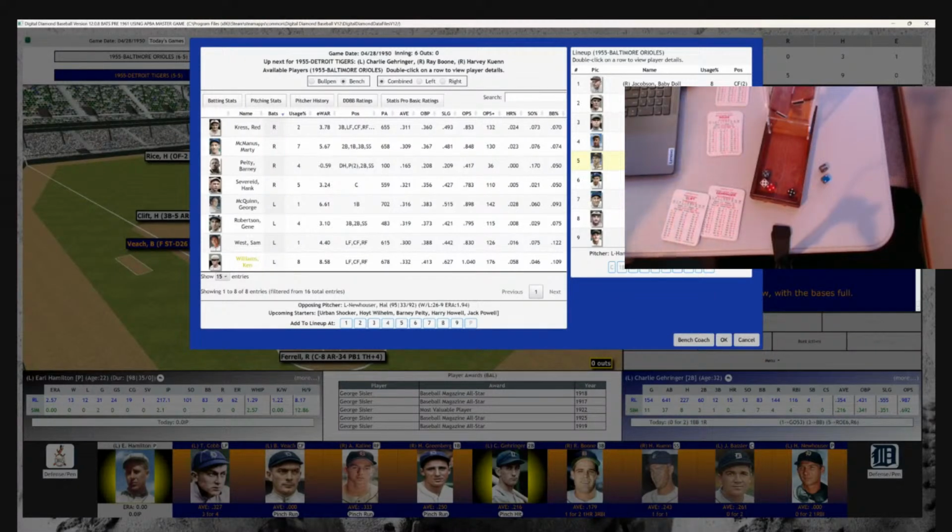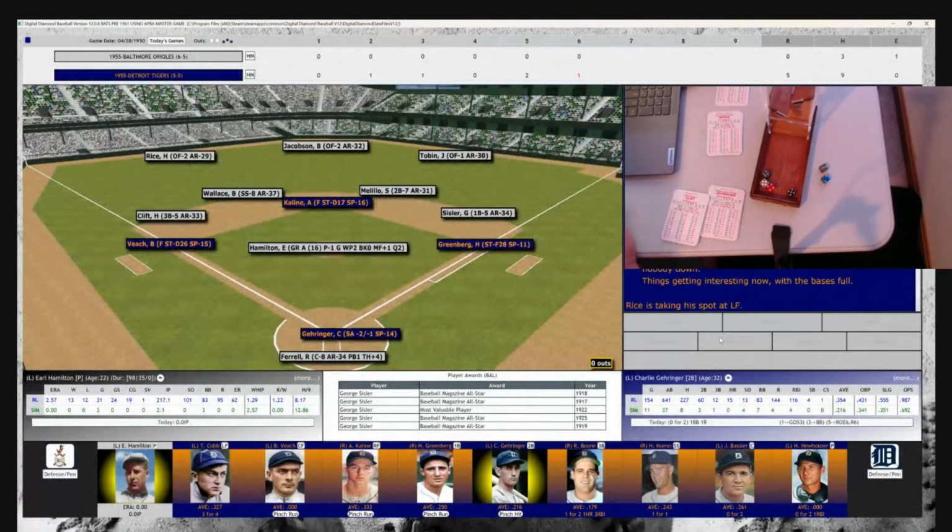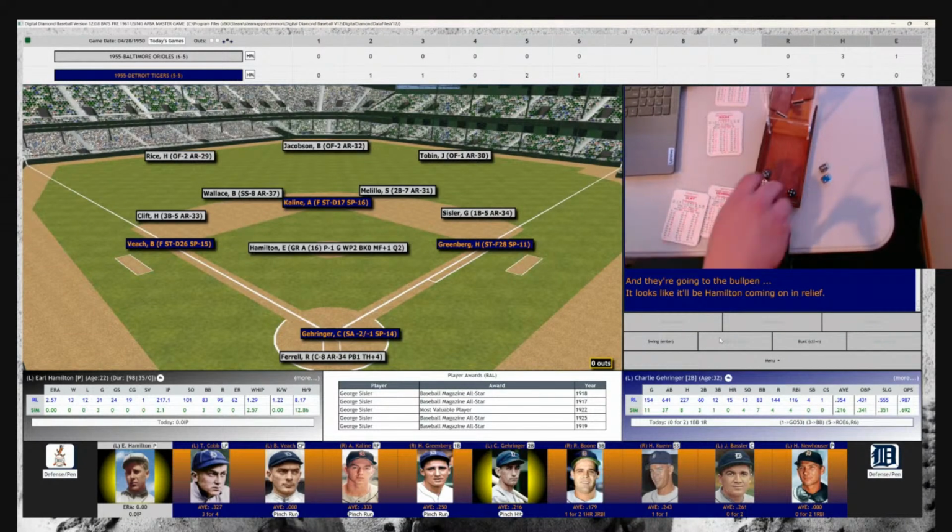That'll be it for Powell. Bases juiced for Hamilton, with still nobody out. Charlie's up here. You got Tigers everywhere you look: Beck at third, Kaline at second, Greenberg at first, and Charlie at the plate. Charlie's 0 for 2. He has walked, he has grounded out, and he reached on an error.